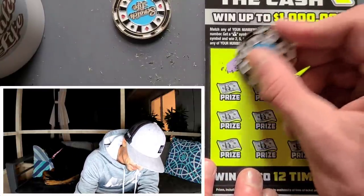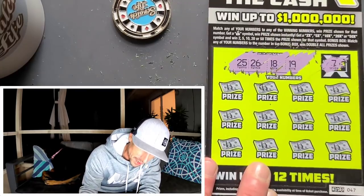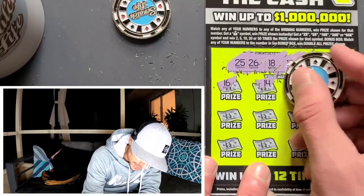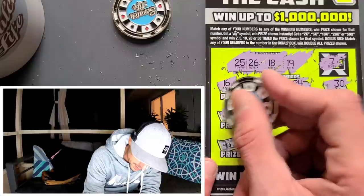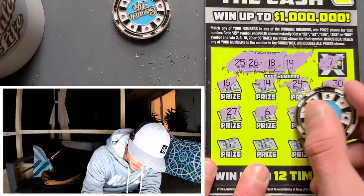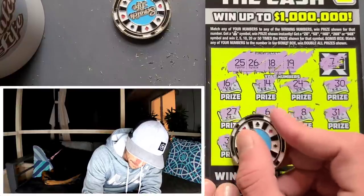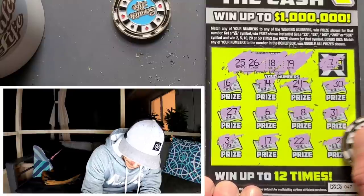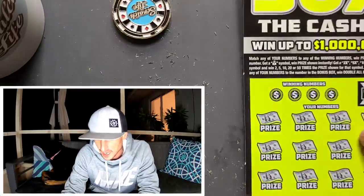All right, we got a save on 25, 26. I like ticket 47. I like number 47 and 49. So let's see if they deliver. Sweet 16. 14 shows up again. 14, man, they just keep showing up. 24. The dirtiness. A 5x. 5x, dude. 6. 31. No, 3. 9. Nothing. 47. We got a bust.